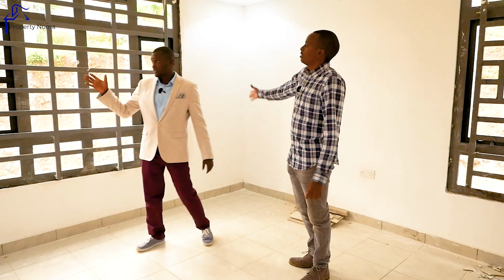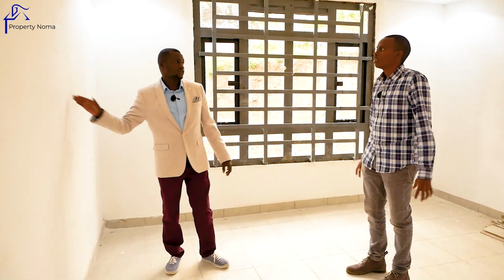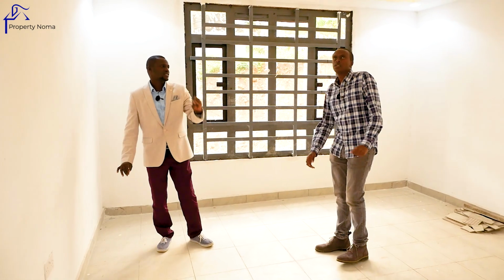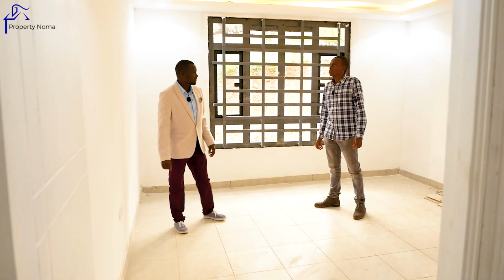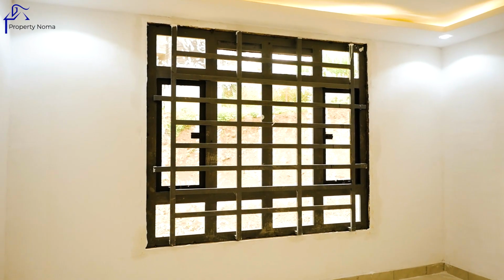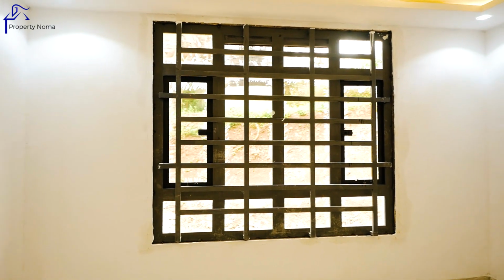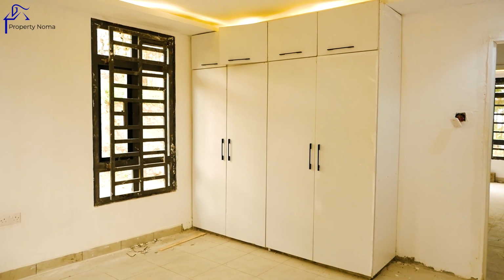It's almost done. We've done even the undercoat. We're just going to do the final coat, and there are a few finishings here and there. On the rest, we are done with everything. Same huge windows, large windows, very secure, very strong. I like the grill, the security pattern. It's a unique pattern.